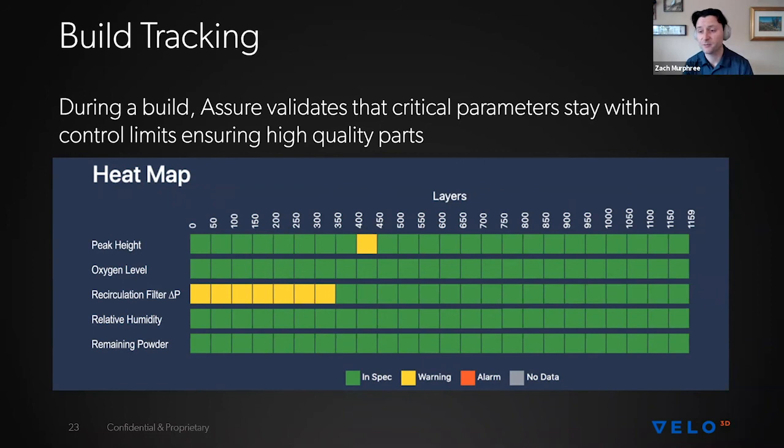Humidity is a very important metric. The powder that we use in these systems tends to absorb moisture onto the surface, and then as you're lasing it, you can ionize the water and end up with oxygen or hydrogen. So you need to be able to track that and control that very well. And then the top one is actually one of the more important ones, and one of the more interesting for our system, which is the peak height.